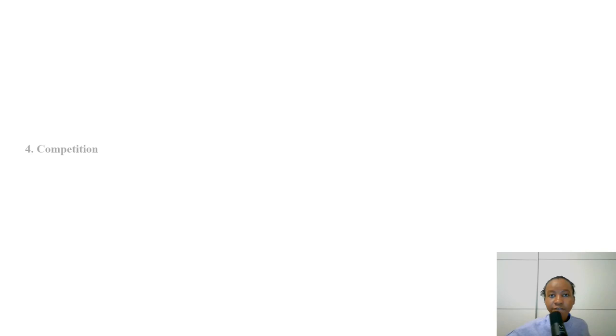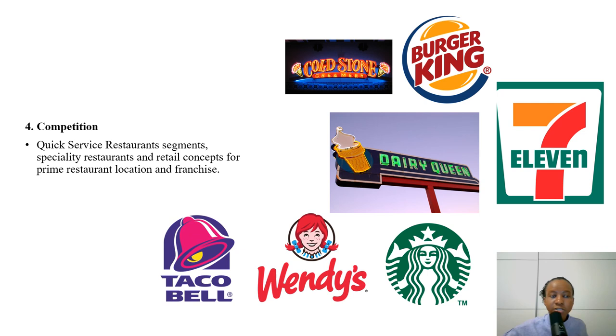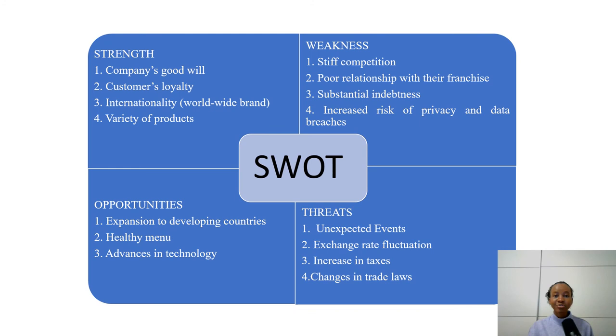The fourth factor is competition, and we can see that the Dunkin brand faces competition from companies like Burger King, 7-Eleven, Dairy Queen, Wendy's, Starbucks, and Taco Bell, just to mention a few. Finally, we're going to conclude the presentation with a SWOT analysis, where we observe the company's strengths, weaknesses, opportunities, and threats. The Dunkin brand's strengths include the company's goodwill, customer loyalty, internationality, and the variety of products.